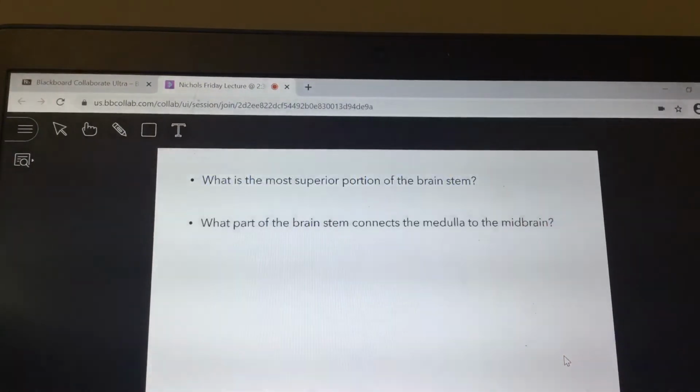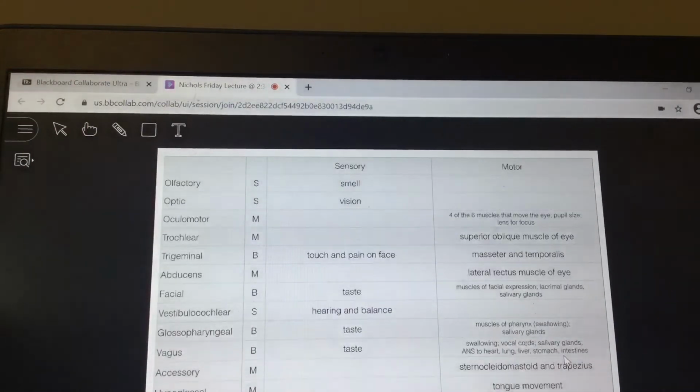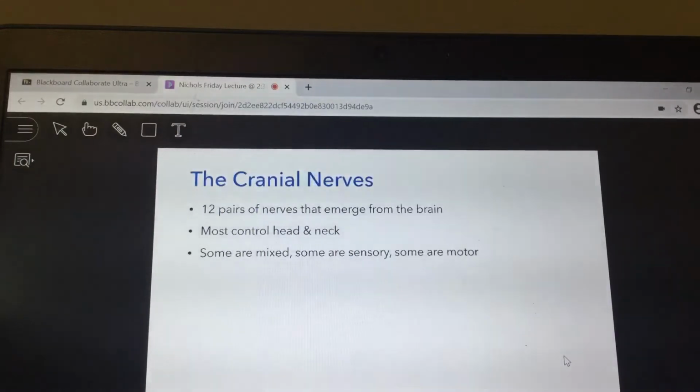So that's the cranial nerves. That's why they're referred to as the cranial nerves. And that's what we're going to see by comparison with the spinal nerves. The cranial nerves take a little bit more time and energy to memorize, because the spinal nerves just have numbers. It's cervical number 2, cervical 3, cervical 4.